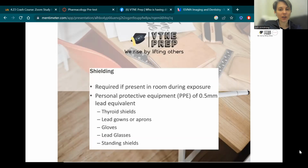So shielding, making sure that if we're present in the room, we are being shielded with the proper PPE equipment. It has to be 0.5 millimeters of lead equivalent as much as possible. You may see 0.25 millimeters of lead equivalent in some places, but in order to have the proper PPE, it has to be at least 0.5 millimeters of lead equivalent. So wearing our thyroid shields.